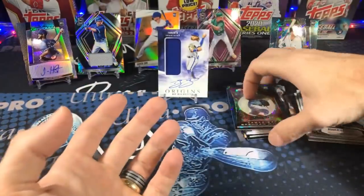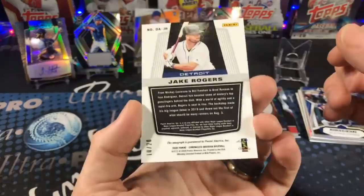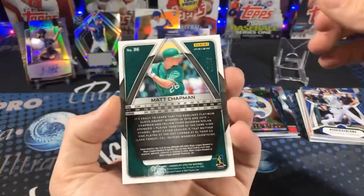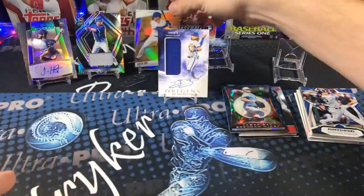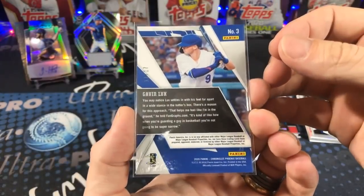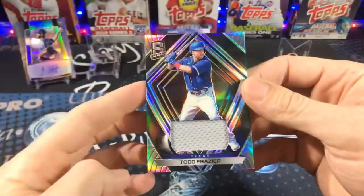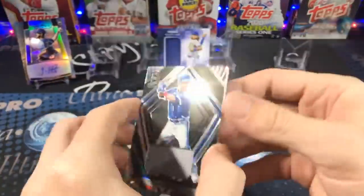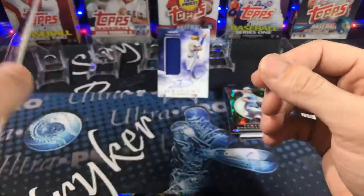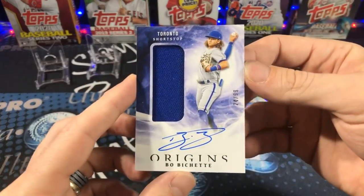All right, quick recap. We got the Jake Rogers auto. It's like a cracked ice, numbered to 20. Got this Matt Chapman to 75. Low numbered Gavin Lux. Beauty right there to 17. Todd Frazier. That is a prism. Jonathan Hernandez, Obsidian, numbered to 75. And the Bo Show Baby, 24 of 99.